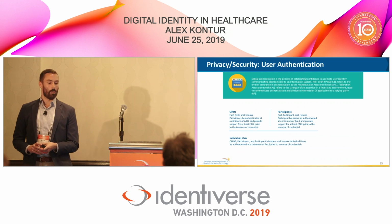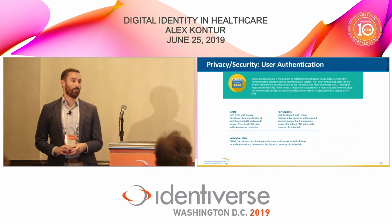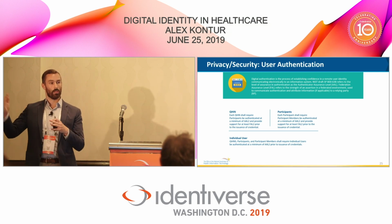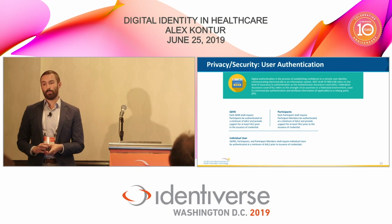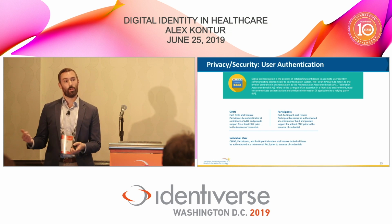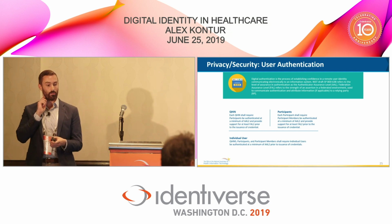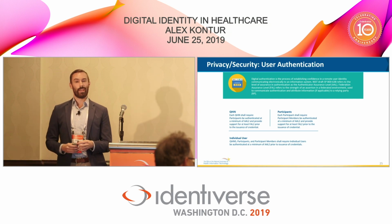And then we also have to deal with user authentication. Identity proofing only happens when you get your credentials from any of the different levels. Authentication has to happen every time you try to access or use the network services, so trying to obtain data or send data. This also adheres to the NIST standards and is required at a minimum of AAL2.